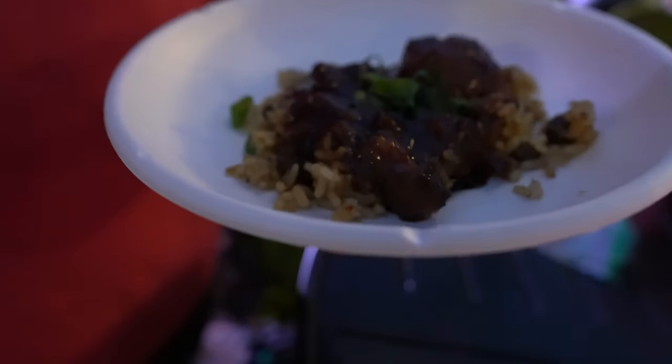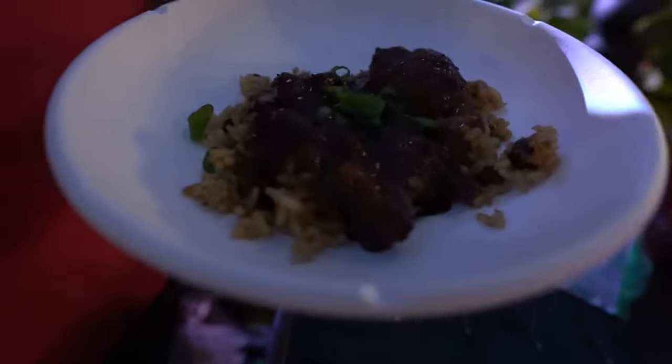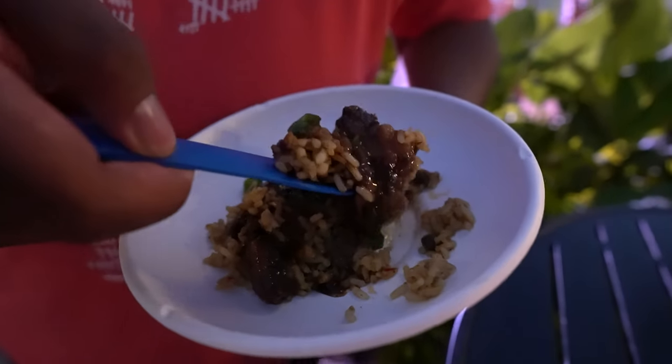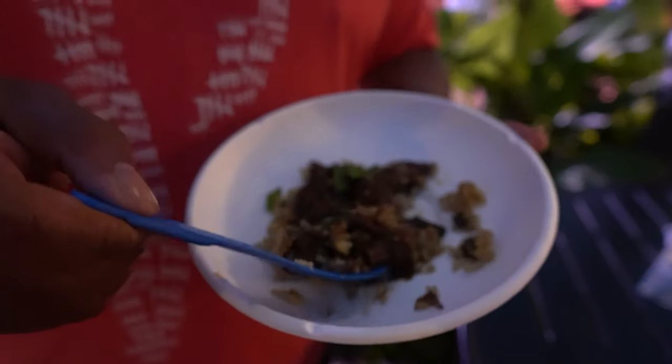We have the oxtail and rice, big juicy pieces of oxtail. Let's just go ahead and dig in. I haven't had oxtail in a long time, so let's see what this treats me. Oxtail cooked well, nice and saucy. The rice and the green onions.